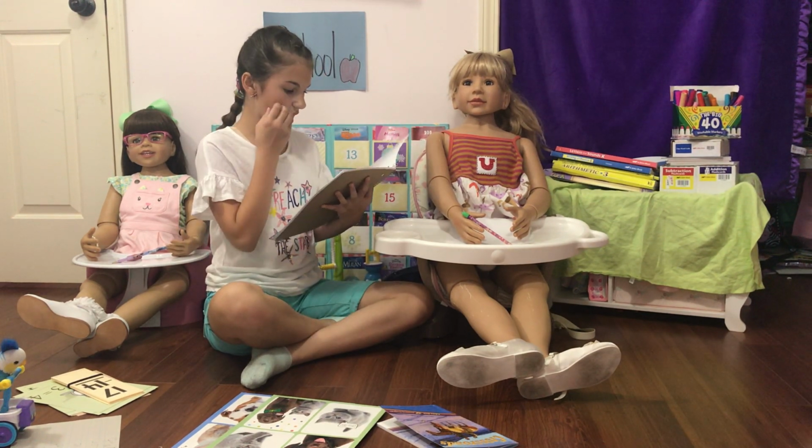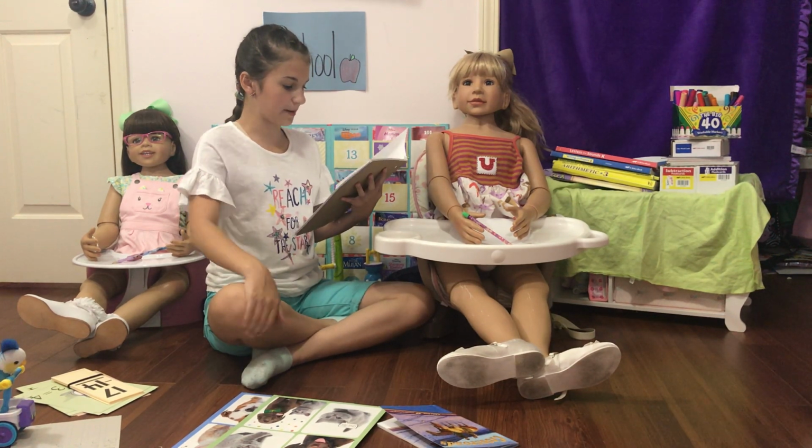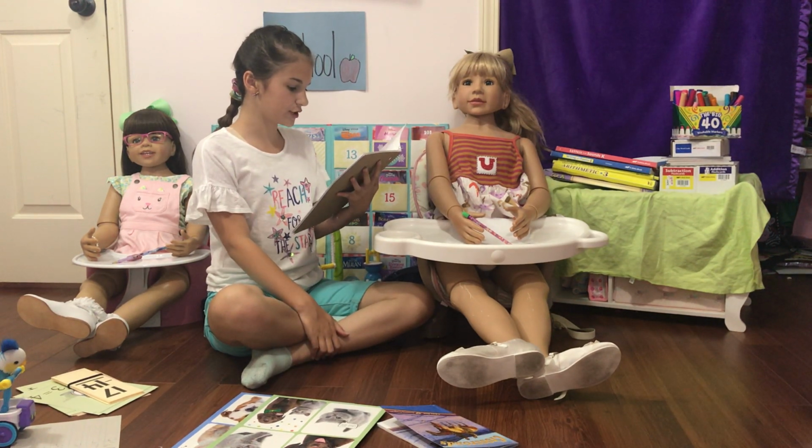Number 7, I'm going to read a word just like Victoria's. It will have a blank, and I'm going to read it twice. And it's multiple choice. My dad took me to blank.